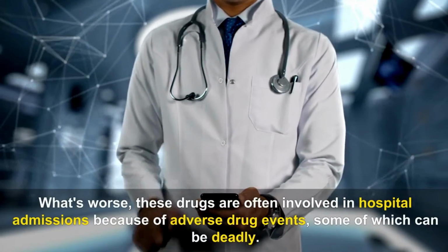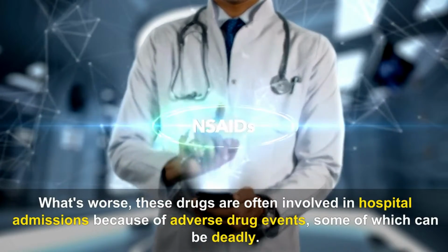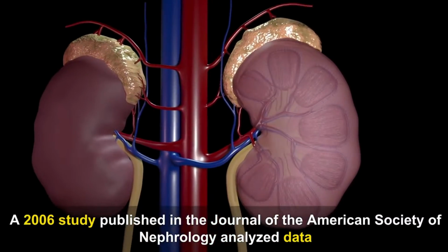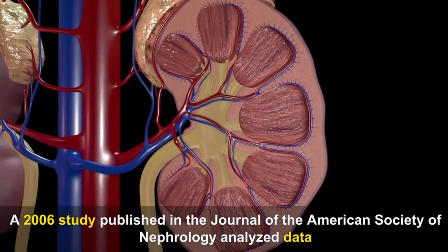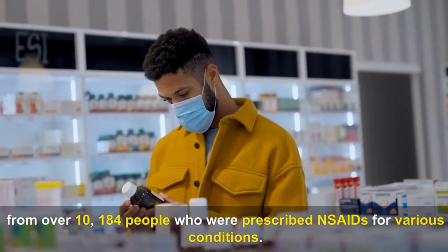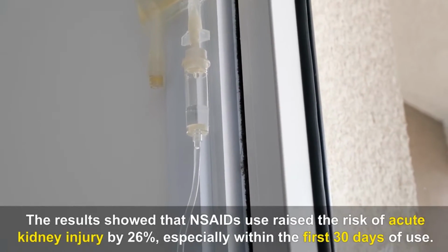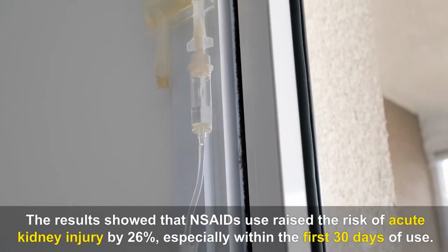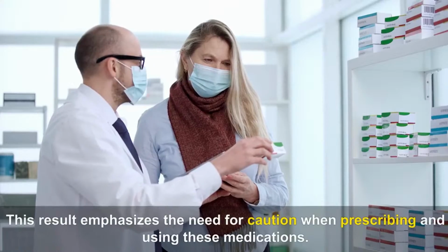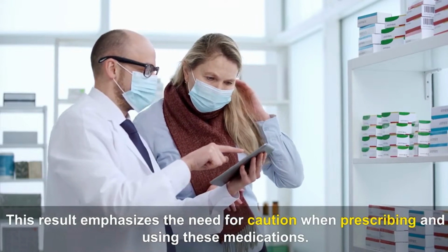What's worse, these drugs are often involved in hospital admissions because of adverse drug events, some of which can be deadly. A 2006 study published in the Journal of the American Society of Nephrology analyzed data from over 184 people who were prescribed NSAIDs for various conditions. The results showed that NSAIDs use raised the risk of acute kidney injury by 26%, especially within the first 30 days of use. This result emphasizes the need for caution when prescribing and using these medications.